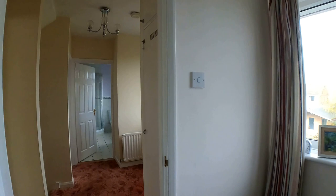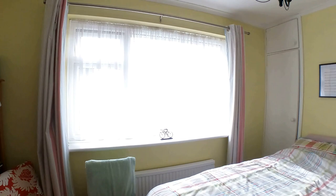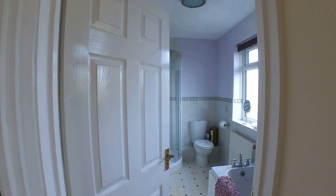Coming straight through and across on the left hand side, we've got a brilliant double sized room here again, through to the front with that view, with again lots and lots of light coming through from the window in the front, letting all of that natural light come through into the room, and of course a little bit of storage there in the corner as well, but plenty of further space for the double bed and chest of drawers and wardrobes.